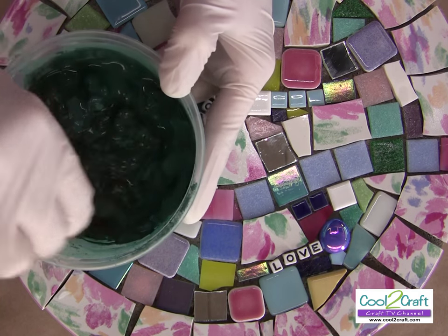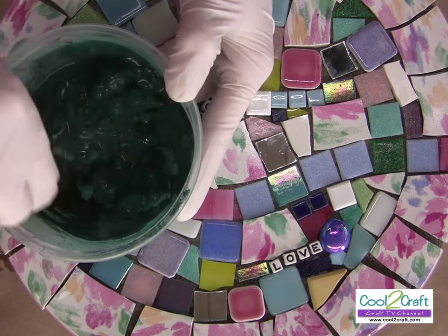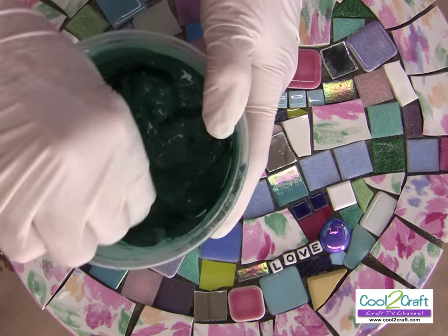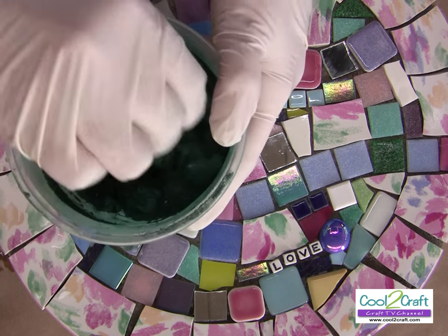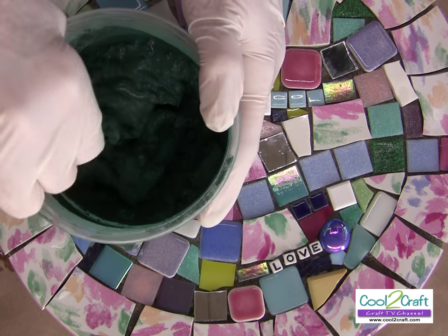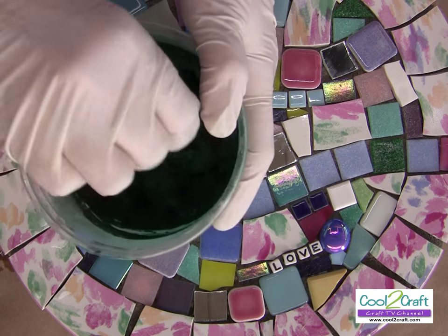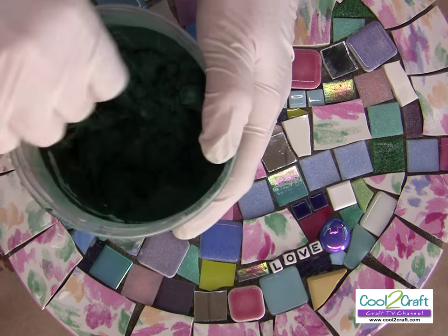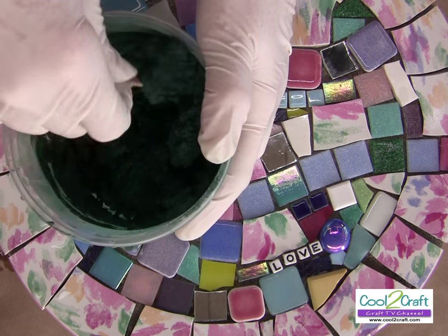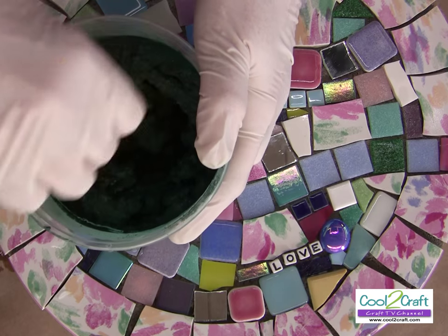And just begin to mix it around. This particular color that I picked today is called North Sea Green. I thought it would be a really fun color since today is color. Normally I might have grouted this one white, but I thought, oh, that's a little bit too dull. We need something that's going to brighten it up. So this is North Sea Green. It's kind of a turquoisey blue-green.